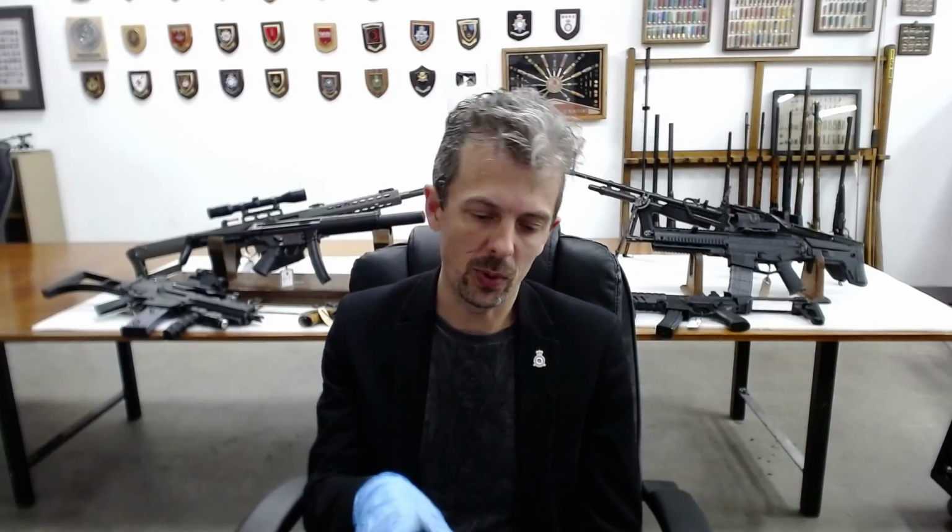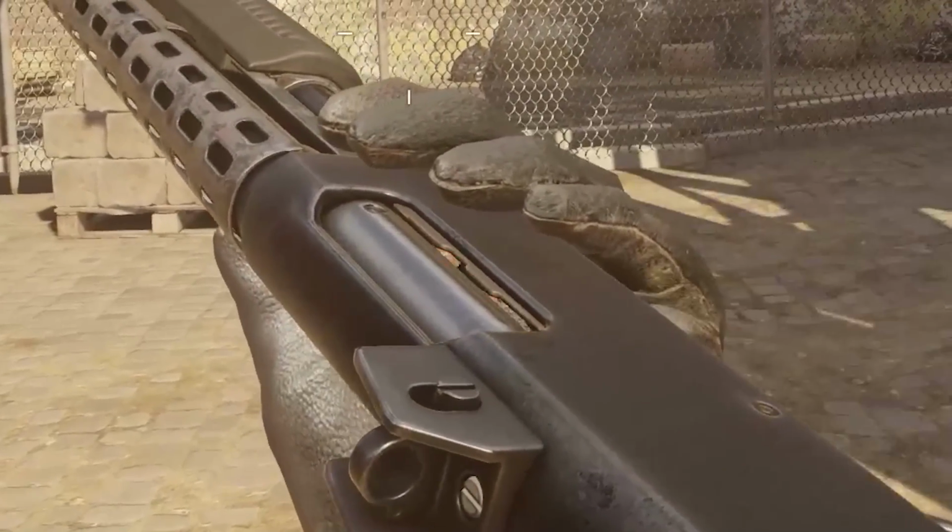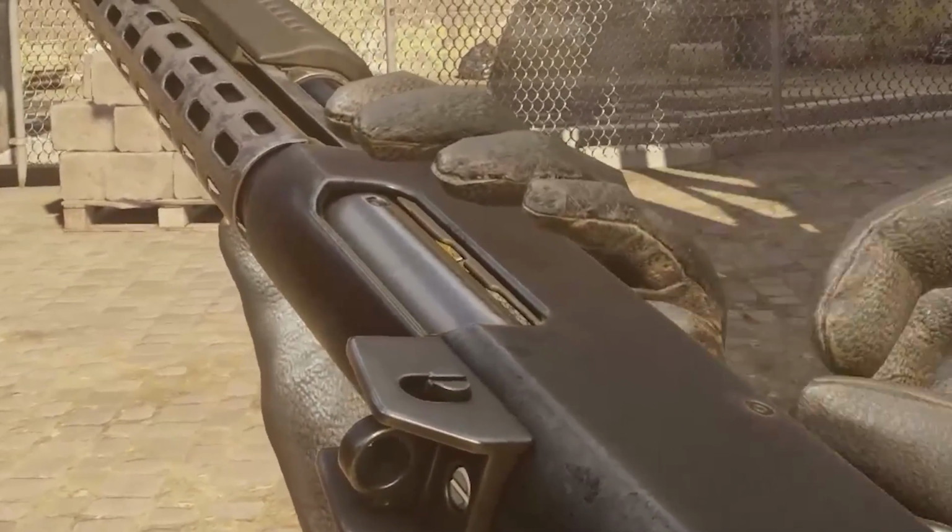It's well done. The fact that you can see through the ejection port and see the cartridge lifter and the cartridges being inserted, it's all very well done, but kind of unremarkable. The pump action is a pump action, and the Modern Warfare pump action is still the Modern Warfare pump action, just in glorious HD.